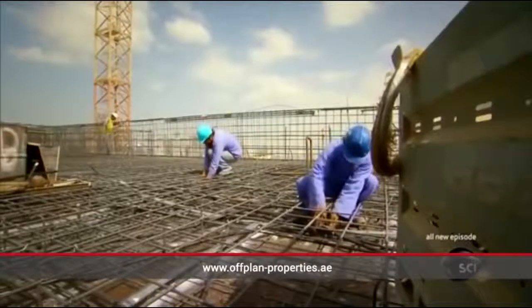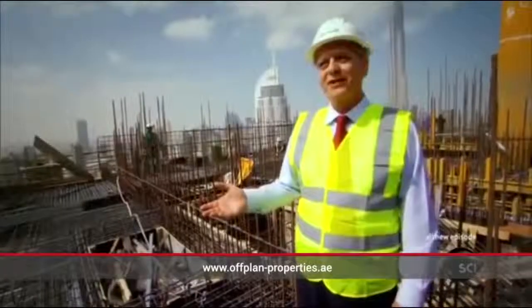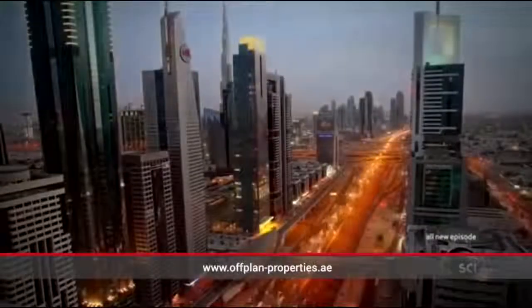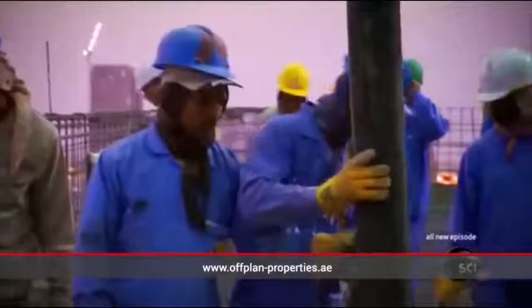If you start in the morning, for example, and you hit the high temperatures at 12, 1, 2 o'clock, then your concrete would simply be spoiled. You cannot. You're going to have such big cracks, you're going to have to destroy it. Cracks can cause buildings to crumble, so Nasser's team always works through the night to keep Dubai's skyline growing.